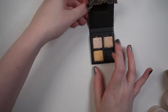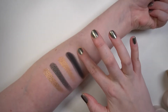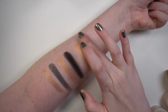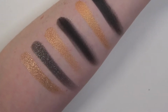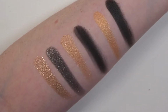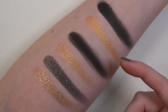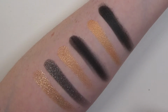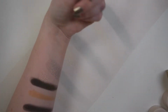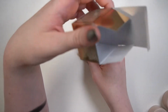Okay, so let's swatch these next to the others. So this is the gold and the black. I'd say the Viseart matte has maybe a tiny bit more of a sheen to it. I mean, they're both mattes. And like I said, that is a little bit more of a true gold versus some of these other ColourPop shades.